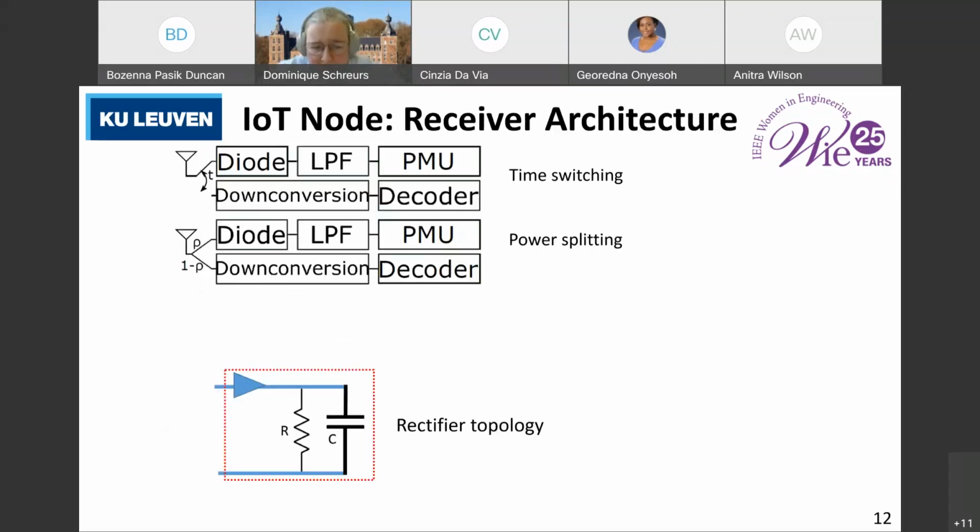Now, in a classical node, so in a classical receiver, you need a down conversion block and a decoder to receive data. To receive energy, the usual way to do it is to make use of a diode that converts the RF signal into a DC signal due to the nonlinearity of the diode. And then by adding this low pass filter, you filter out the actual DC component.